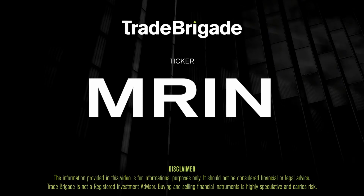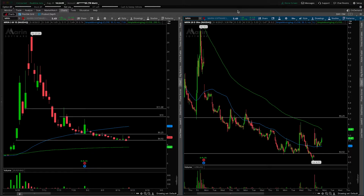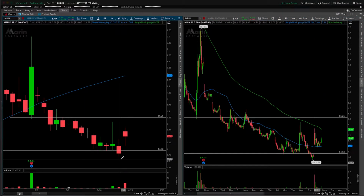Traders? Matt from the Trade Brigade here doing a technical analysis on ticker symbol MRIN for Marin Software. On the left-hand side, we are looking at the daily time frame, and on the right-hand side, the 30-minute intraday time frame. The last time we talked about MRIN was on earnings, this green candle right there, and since it has sort of dribbled lower, so let's zoom in on some of this price action and see what's going on.